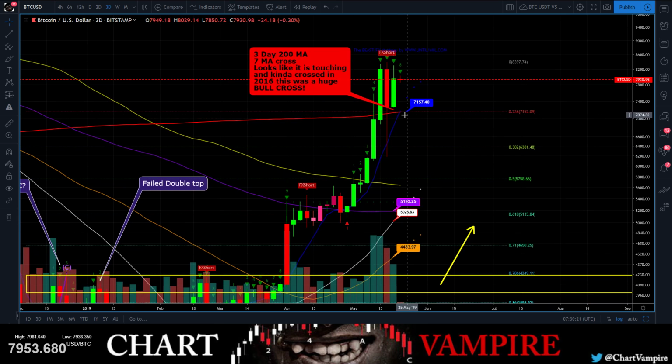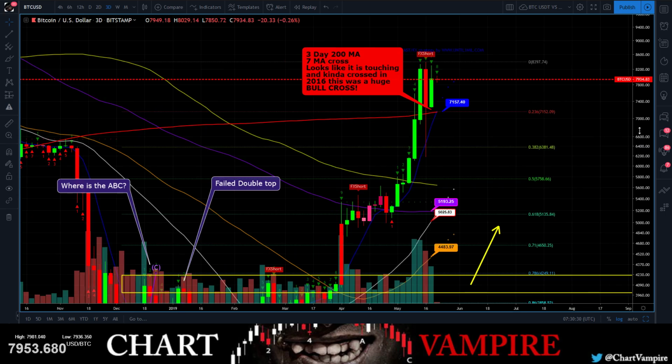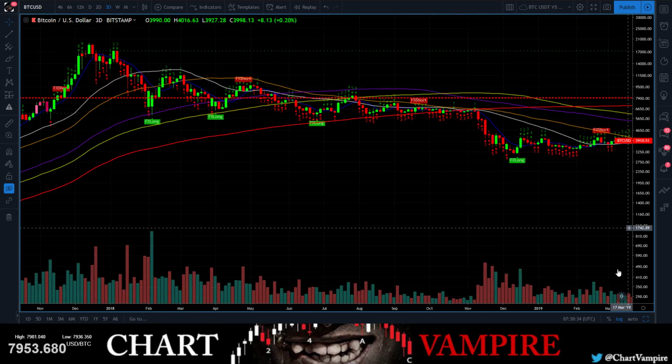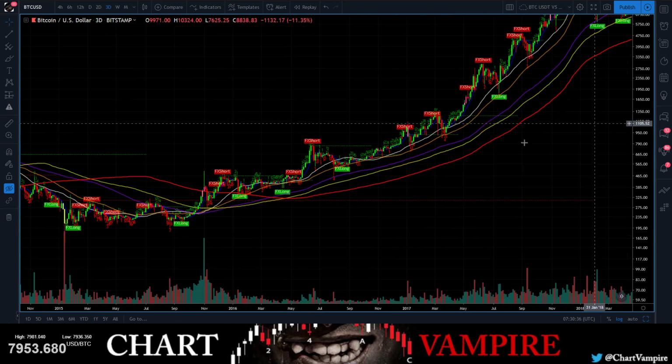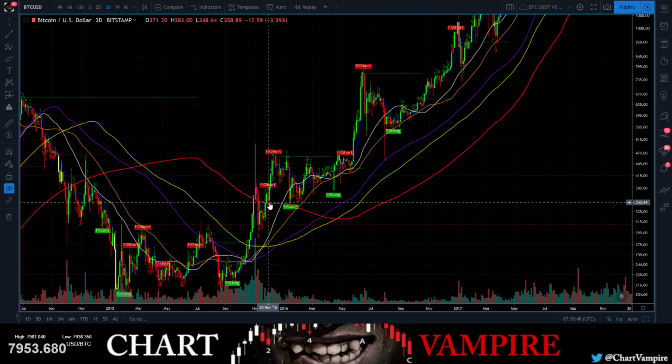So we did just get this touch. This is the 3-day 200 MA and the 700 MA coming together. If you go back in history, we're going to pull this all the way back for you. The last time we had this was right there. Boom. Big old rocket shot off.